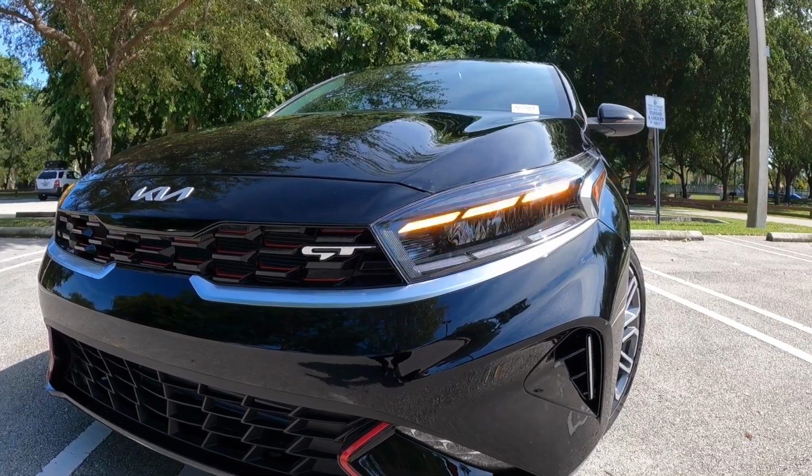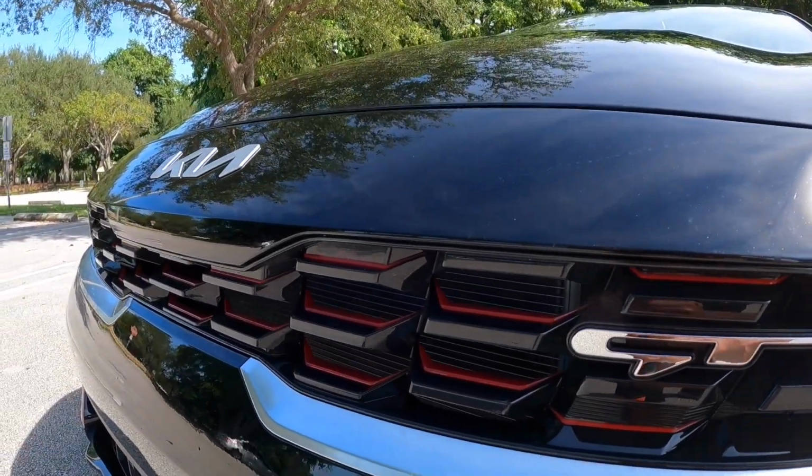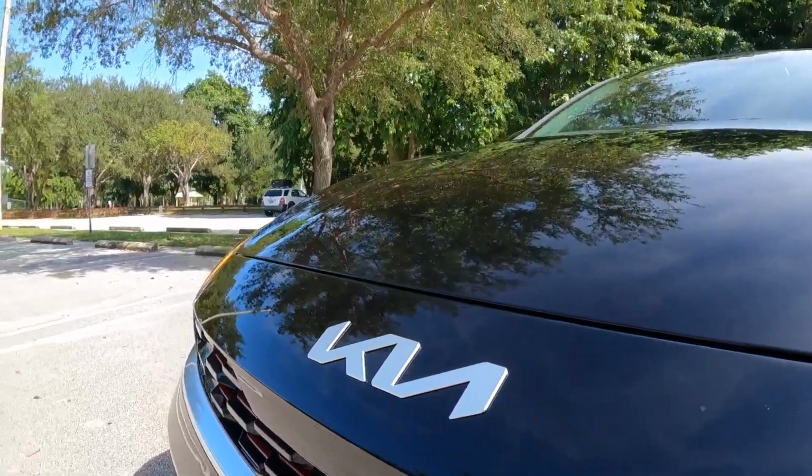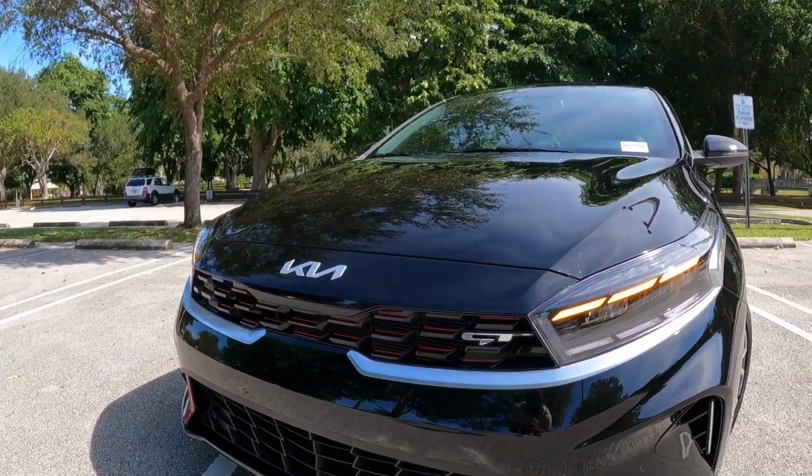LED daytime running light. There's the GT badge in the grille. There's also some red accents here in the grille, which is really nice to signify that this is the GT model. There's the newer Kia emblem on the hood. There's also some aluminum painted trim at the lower part of the headlight modules.